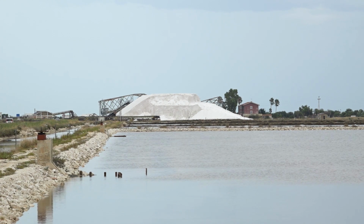Crystallization of salt is a physical process, but to understand why a well-managed biological system in solar saltworks is favoring this physical crystallization, let me first take you to the sea.